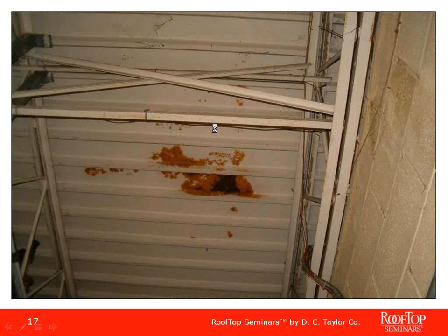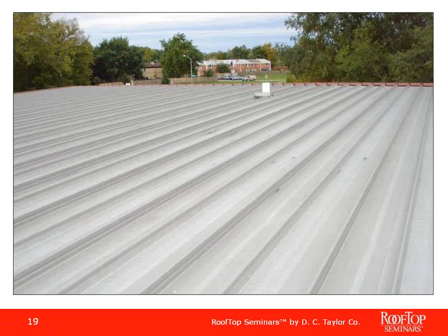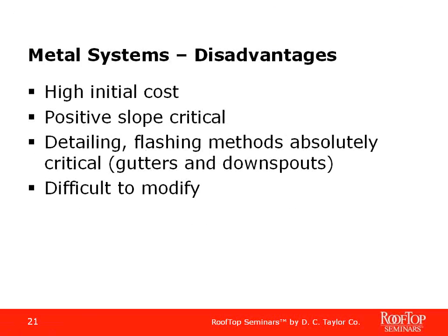Okay, wonderful. Thank you. Just go ahead and get to the next slide here. Okay, as we were discussing standing seam metal roofs and the aesthetically pleasing metal roof here. Some of the disadvantages of metal roof systems are the initial high cost of these type of roofs.